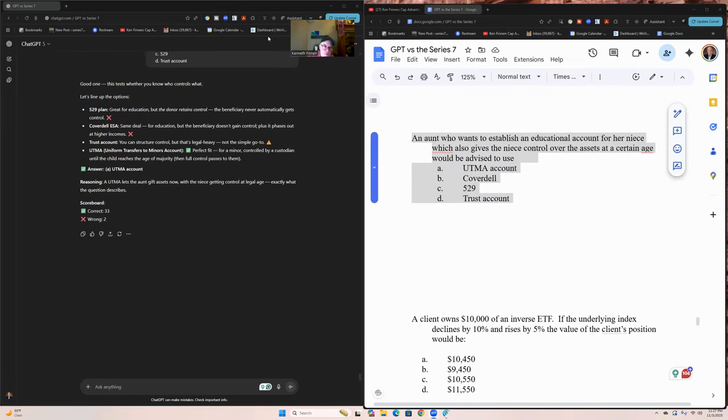Let's line up the options. 529, great for education, but the donor retains control. The beneficiary never automatically gets control. Coverdell ESA, same deal for education, but the beneficiary doesn't gain control, plus it phases out at higher incomes. Trust account, you can structure control, but that's legal heavy, not the simple go-to. UTMA, perfect fit for a minor, control by the custodian until the child reaches the age of majority, then full control passes. I'm going to challenge this one.